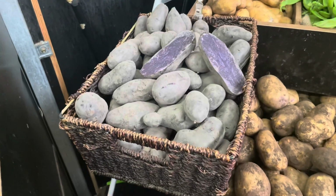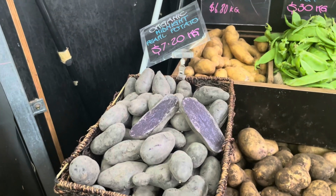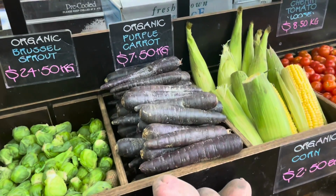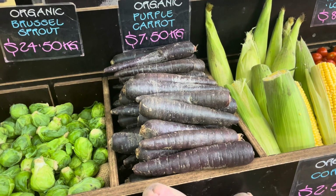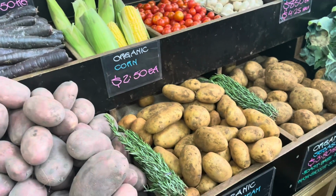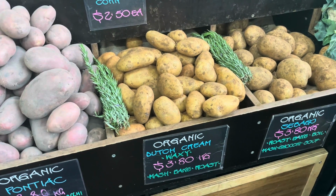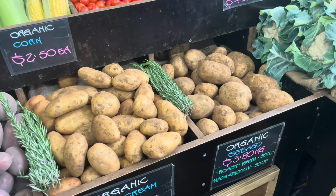So we got some interesting looking purpley potatoes here, as well as the more standard potatoes, and some purple carrots, which I love, but we don't see very often. So when we see them, we get them. And some of these potatoes look like the ones we got last week, which were really nice. So maybe we'll get some of these as well.